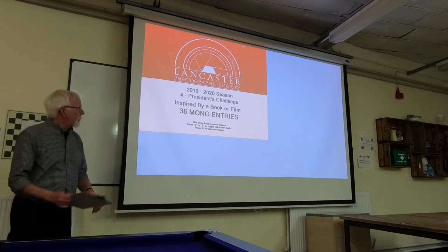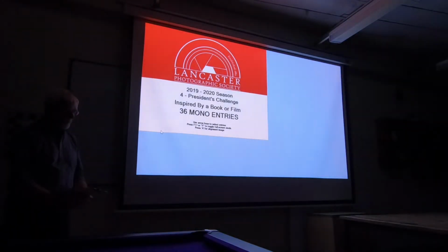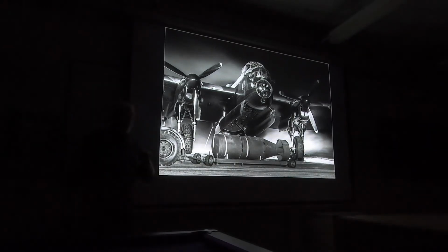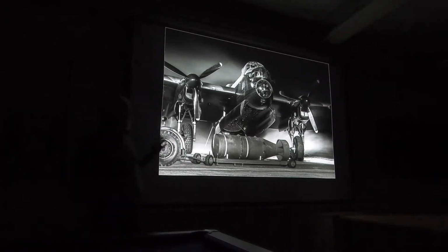Starting with the monochrome pictures first. Yes. Got it first time. Right, the Dam Busters. As we said at the beginning, I was told it was inspired by a book or a film. So there are some which are very literal. There are some which are not quite so literal. This is pretty literal. It's really good detail in it.